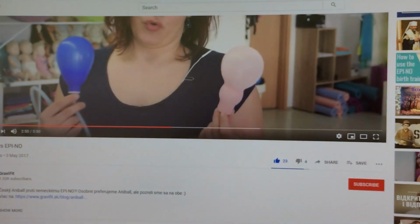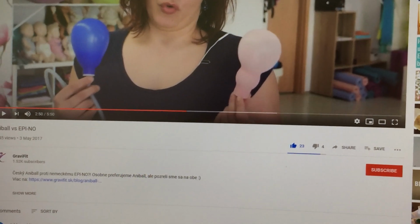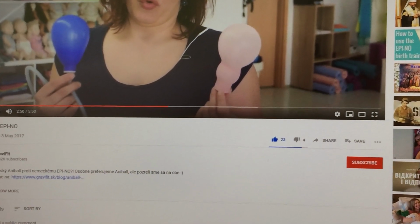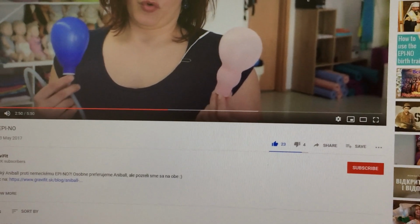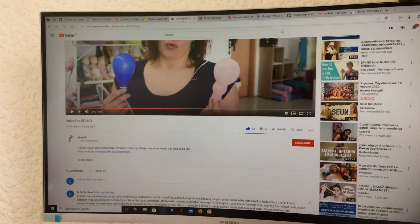So the advantage of Aniball, not only in the cost, but in the fact that the part of the balloon that is inserted into the mum's birth canal actually expands to a greater extent and thereby anchors the device in it, so the device doesn't slip out.